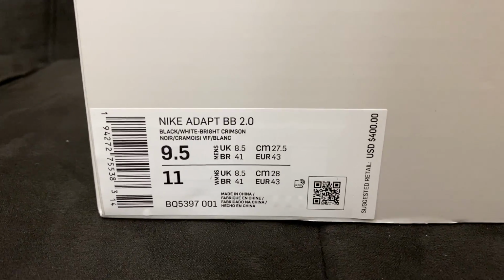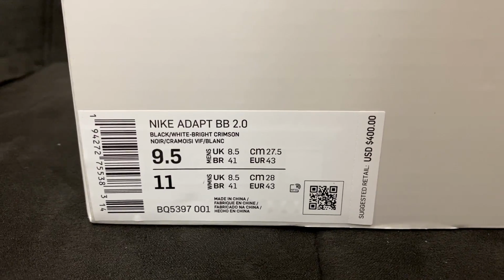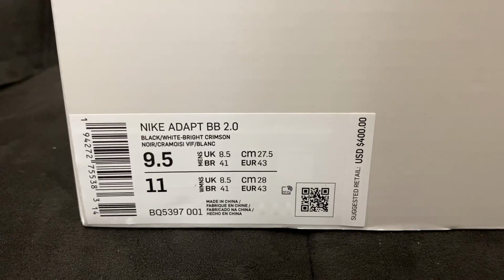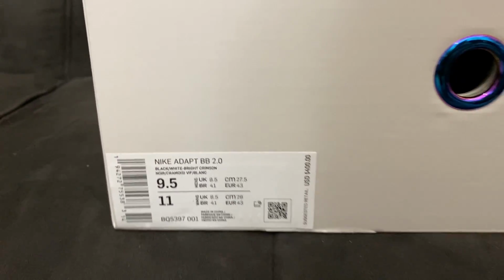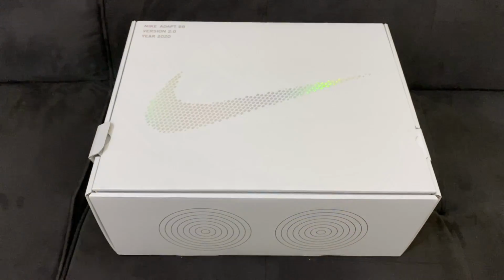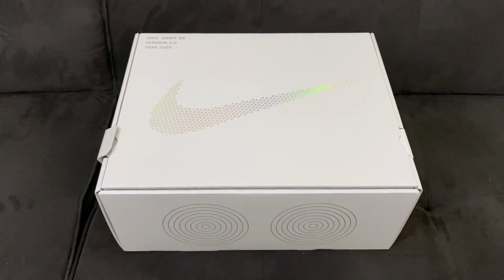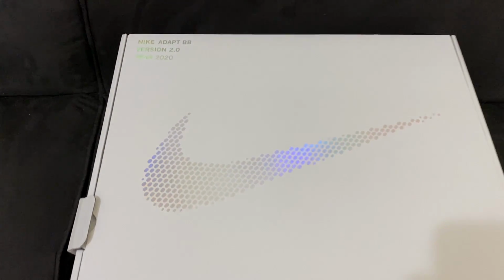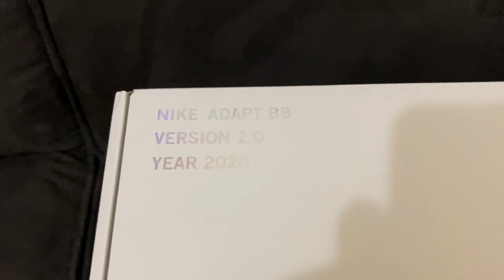So up close on the size tag here, we see Nike Adapt BB 2.0 in black, white, and bright crimson for that retail price of $400. Like I said, they did jump up the price $50 compared to the first Nike Adapt BB. Now onto the box itself, we can see it's a primarily white box with some designs around the side. And on the top, we have a giant Nike swoosh and some writing in the left corner that says Nike Adapt BB version 2.0 in year 2020.